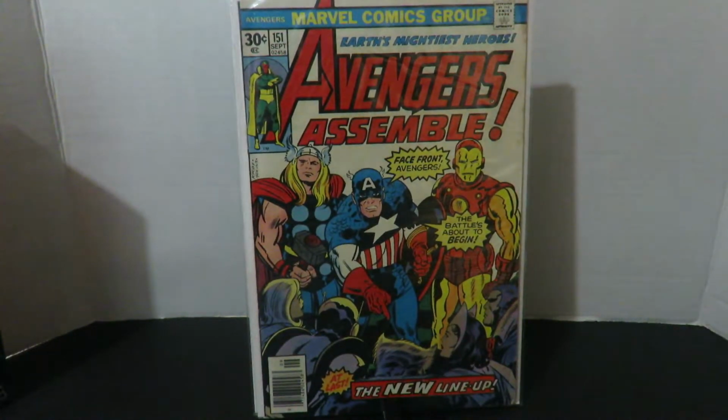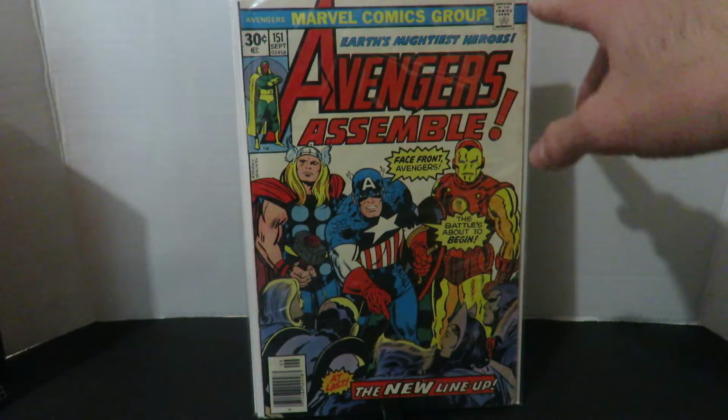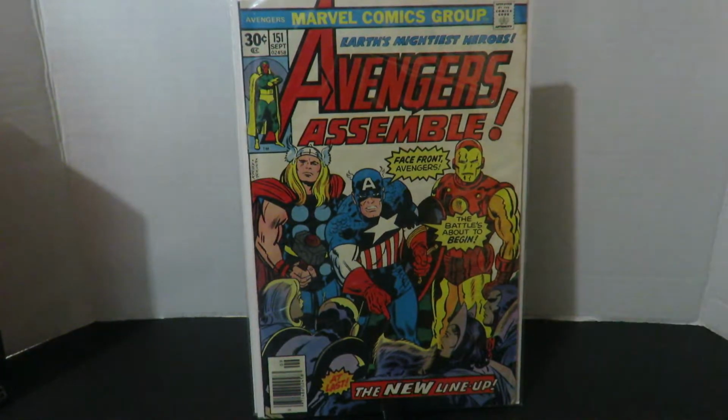Avengers 151, Avengers Assemble. I love the Avengers Assemble covers, and this one, what's not to love, it's Jack Kirby. It's just awesome. Not the greatest. I mean, we have some decoloring here. The background is supposed to be white, but it's now a little bit yellowish. But other than that, nice readable copy again.